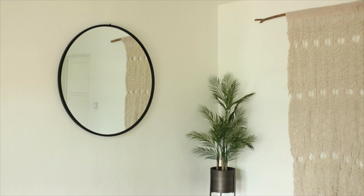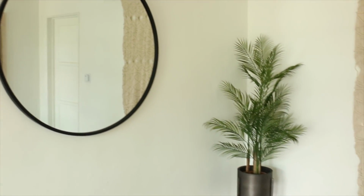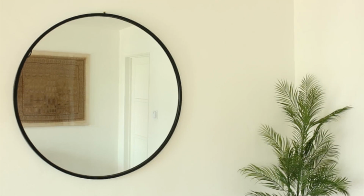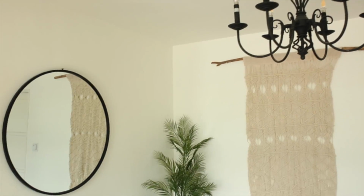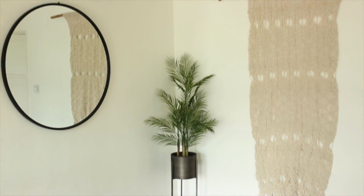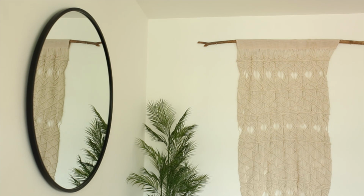So it's definitely great to add a mirror to brighten up the space and bring in a lot of light, and then from certain angles it reflects their beautiful artwork, as you guys can see there. So I just love the way it fits in. It just kind of ties everything together, adding in the black, and as you guys will see, there's a little bit of black detailing on the dining table.